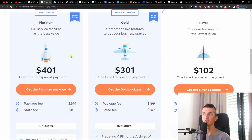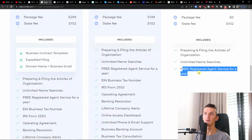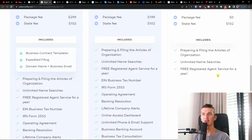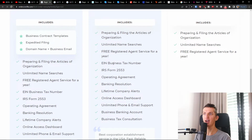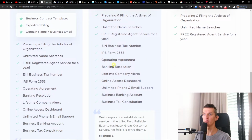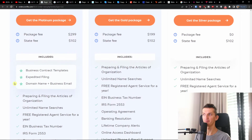My recommendation is going with the gold version, because with the silver you're going to have the basics: free registered agent service, unlimited name searches, preparing and filing the articles of organization. But with the gold version you're going to have the business tax number, IRS form, business tax consultation, unlimited phone and email support.